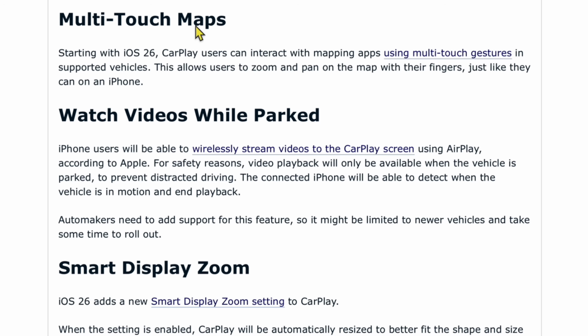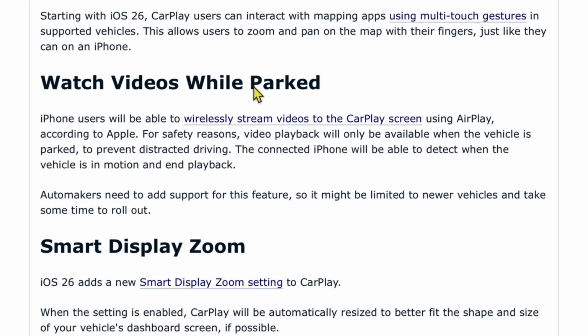And a couple other things I kind of mentioned before is over here. We have multi-touch maps. I already thought this was available, but apparently not. I guess you can use multiple fingers and pinch in and pinch out on the maps. Then watch videos while parked. I talked about that. And that's basically, it says iPhone users will be able to wirelessly stream videos to the CarPlay screen using AirPlay and watch videos and stuff only when they're parked, though, obviously.